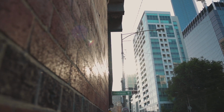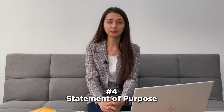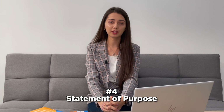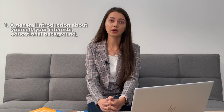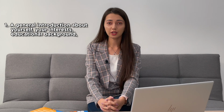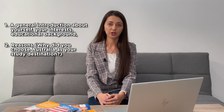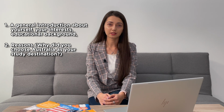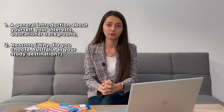Another important document that you have to prepare for the embassy is the statement of purpose. It's a letter that you need to prepare for the ambassador where you will indicate in detail your future intentions and plans to study in Australia. For example, you can follow a specific essay plan. First of all, you may present yourself, your interests, your educational background, as well as working experience. However, the most important part should be about the reasons, where you will explain why you chose Australia as your destination for future studying.